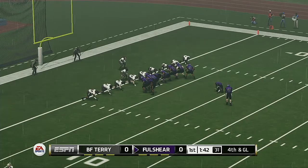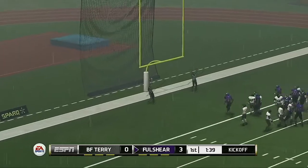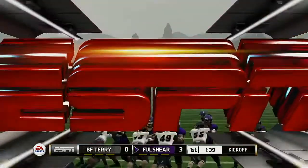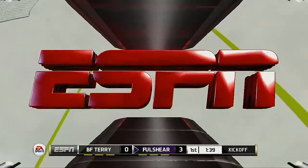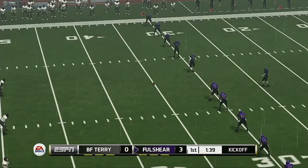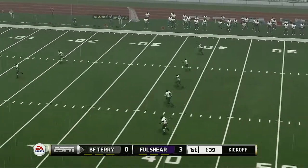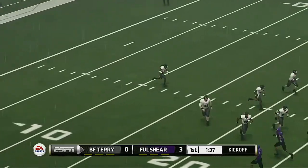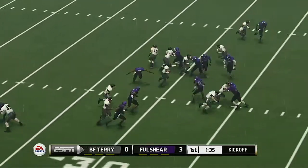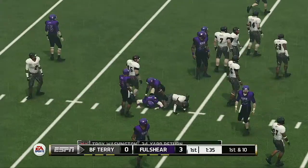Trying to take the lead by a field goal. It's up, and it's through the uprights. And you got to think they're pretty happy with holding him to a field goal right there. And it looks like they're ready for the kickoff. Sends it sailing downfield. He's to the 20. Brought down at the 33-yard line.